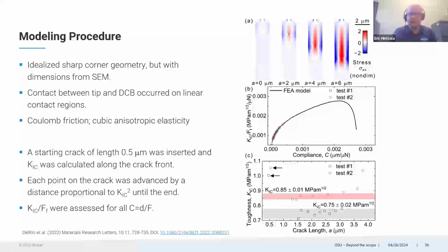And since this is silicon deforming on the 111 plane, you'd expect K1C to be around 0.7 MPa root meters, and we got pretty close to that in this case. So that was kind of nice.